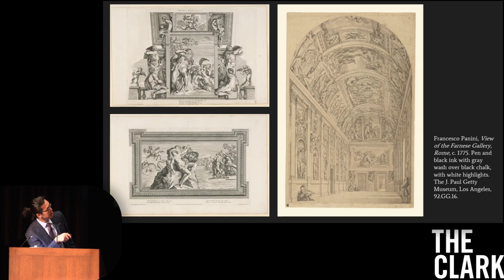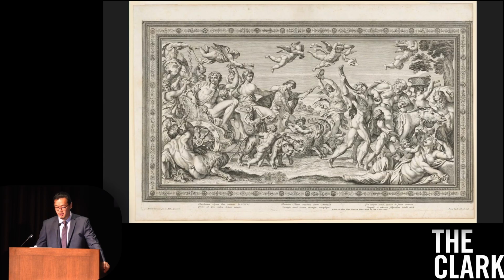And finally, there in the center of the frescoed ceiling is the largest narrative of them all, depicting the frenzied parade of Bacchus and Ariadne, the ancient god of wine and his bride. In Annibale's biography, Bellori extensively describes this painting as the principal work of the gallery.